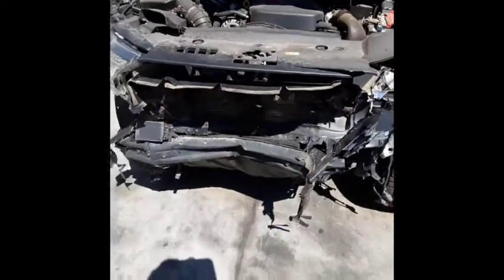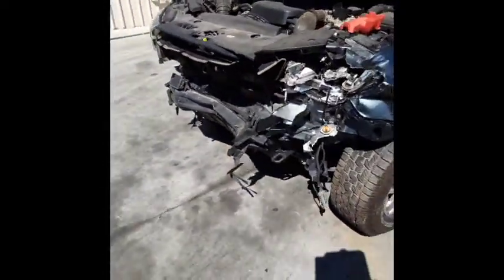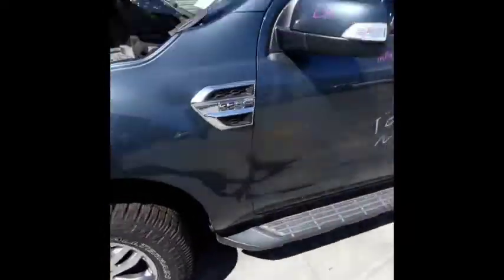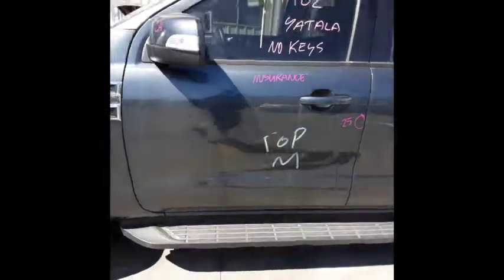This vehicle has sustained damage in the front end. Fitted with 18-inch factory alloy mags. Left front has a good tyre. Left power door mirror. Left front door has one small dent. We have a pair of factory side steps supplied with all bolts and brackets.